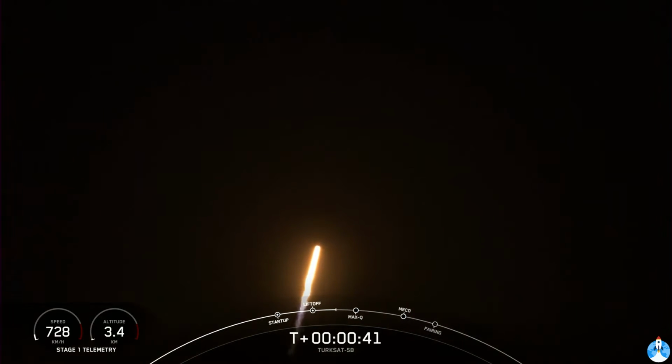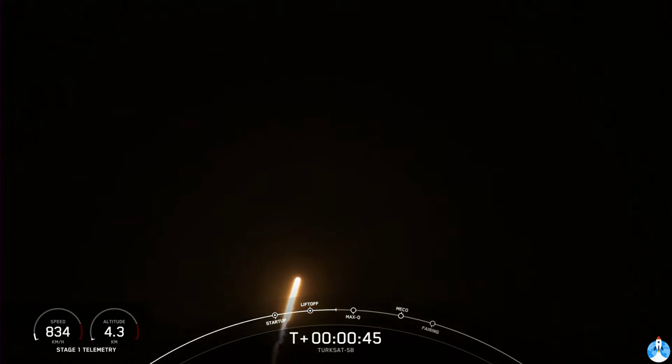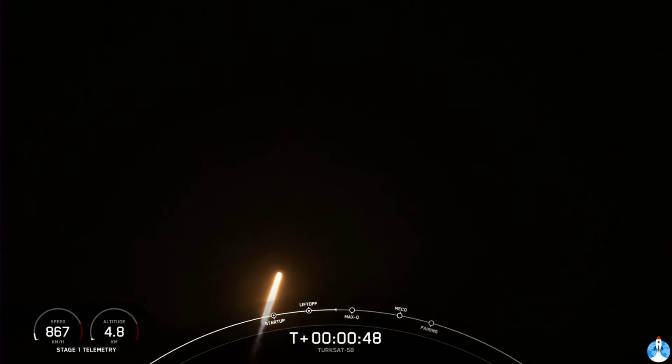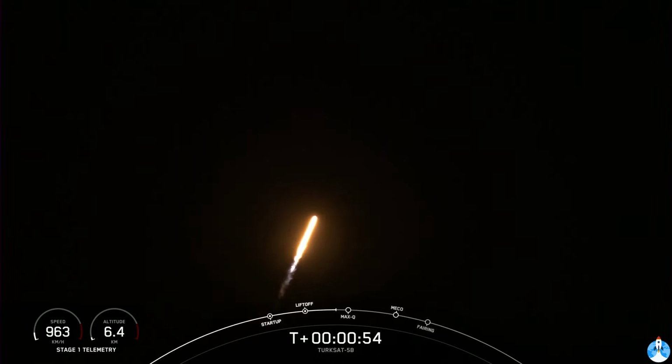T plus 40 seconds, Falcon 9 has successfully lifted off from Slick 40 at Cape Canaveral Space Force Station, carrying the Türksat 5B satellite to geosynchronous transfer orbit. We've throttled down in preparation for maximum dynamic pressure. We're in the throttle bucket.